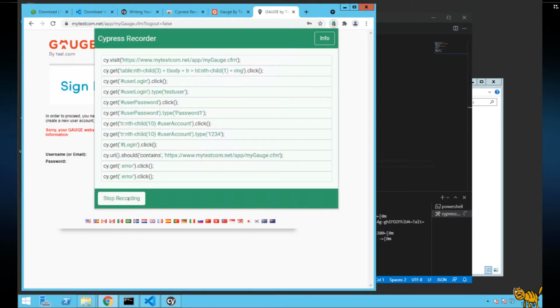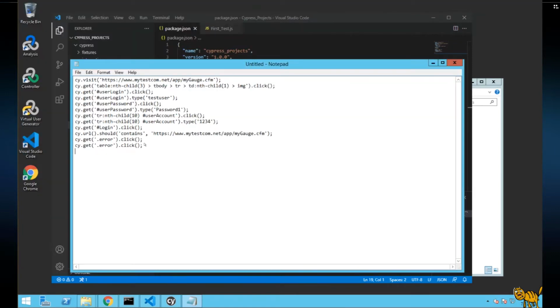Let's stop the recording, copy to clipboard, and try to utilize it. So this is what was recorded. As you can see, we've done a number of clicks. We enter some values. Let's see how it's going to work.